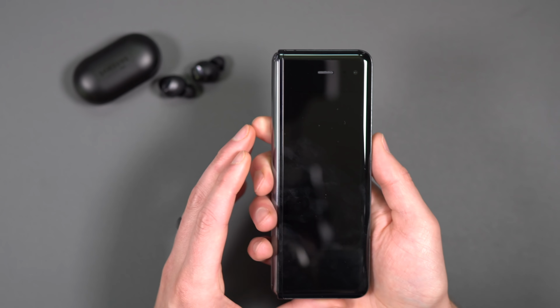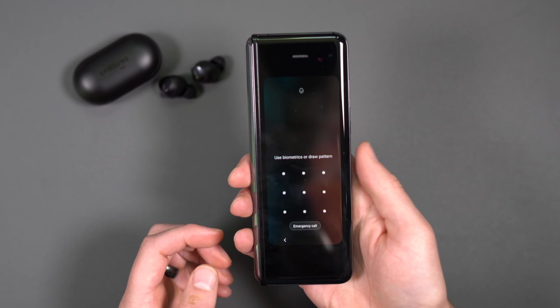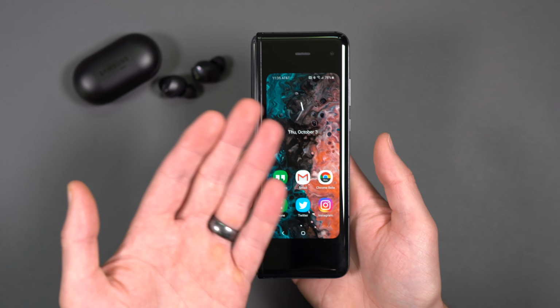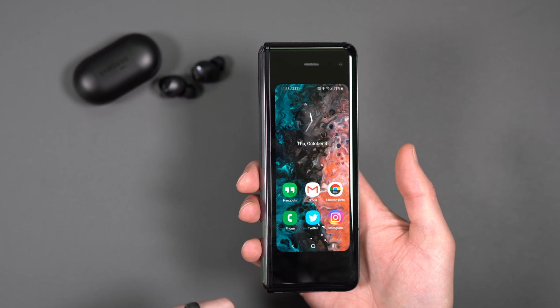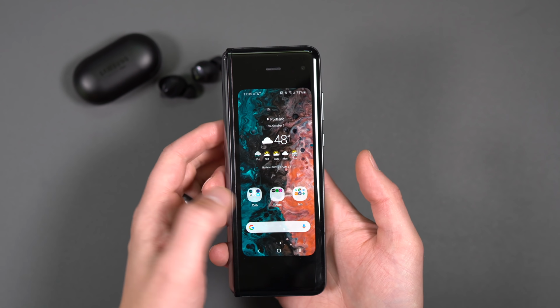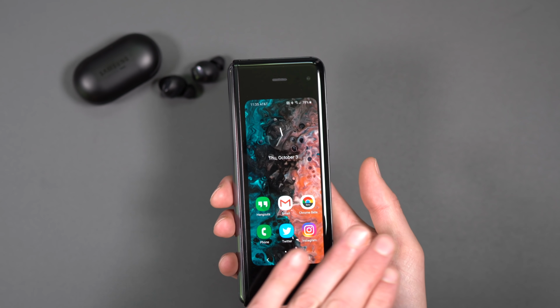But if I flip open to the front, I also have a lock screen with its own wallpaper, and then I can swipe up or unlock. And then I have this. So two separate experiences, multiple wallpapers, different app experiences. And it's kind of a nice way to transition from one to the next.